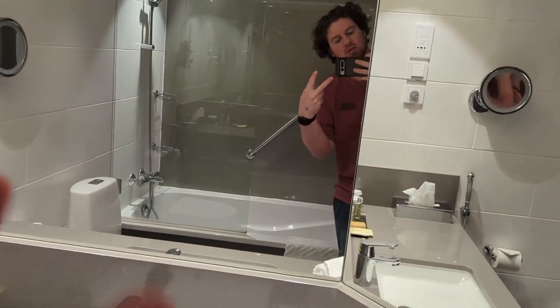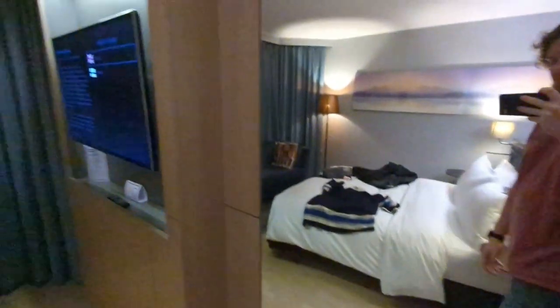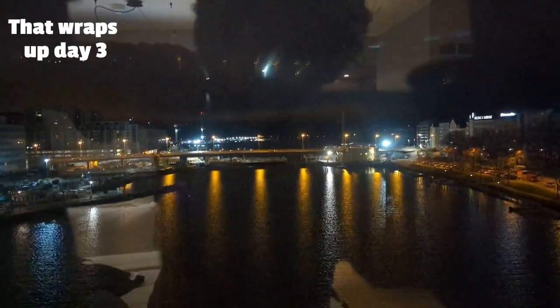We have reached our hotel for the next 2 to 3 hours. Hilton Inn with nice, quite a few mirrors, TV, window, bed, desk, and a decent view of the city.